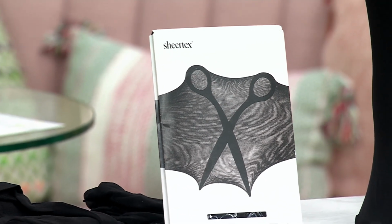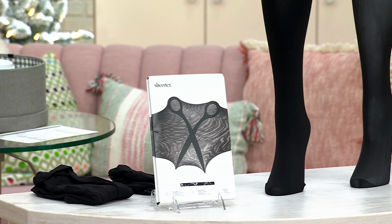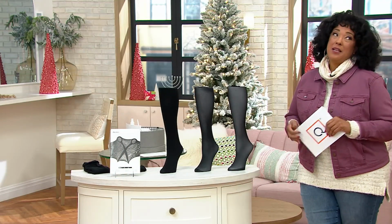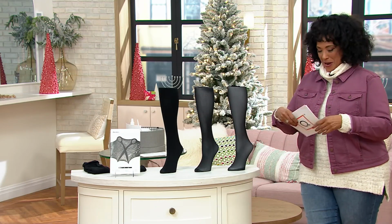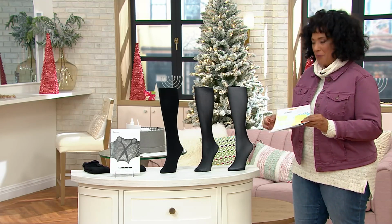40,000 pairs of their rip resist tights have been ordered in 3 weeks, everyone, and we're going to show you why. And if you wear black tights, this may well be the pair you're going to order and then think, I don't have to keep buying pair after pair after pair. So let me bring in our guest. This is Catherine Hummeth. Hi, Catherine.